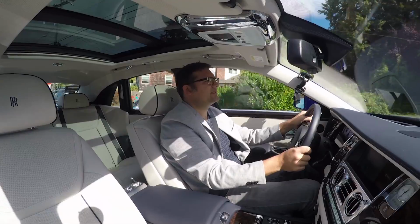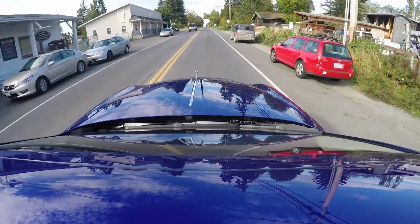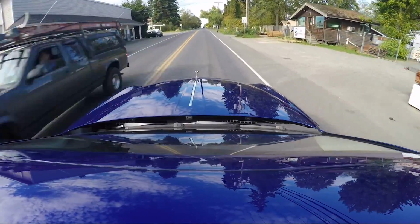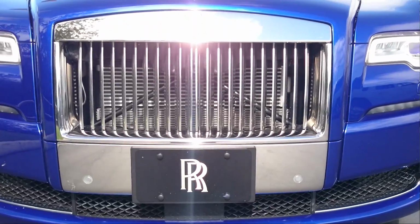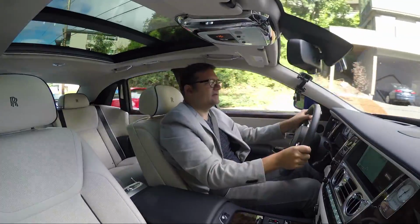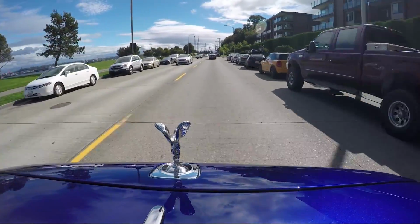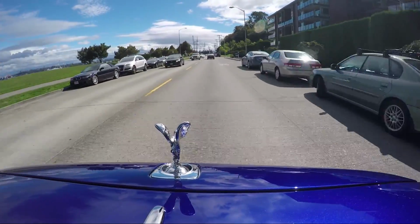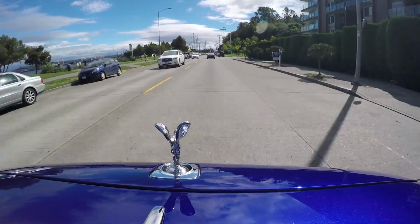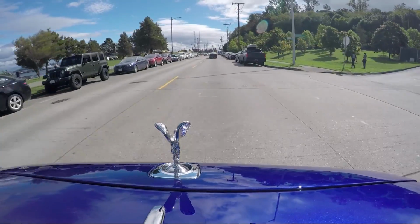So what are the drawbacks of driving a Rolls-Royce? Well, it's a big car. The hood is extremely long. I didn't take a tape measure out, but I parked next to a Volkswagen New Beetle, and you could fit that car in the wheelbase of this car. And it's not easy to drive down narrow streets. Here in Seattle, the streets are lined with cars on both sides, and sometimes it's a little difficult navigating a car this large through narrow city streets.